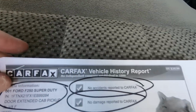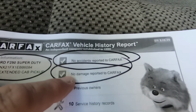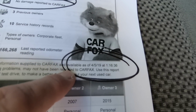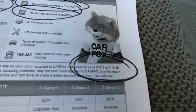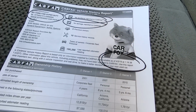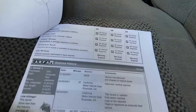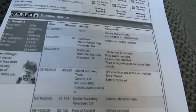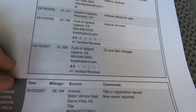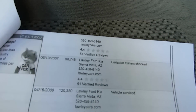Let's see, Carfax. Here's the VIN. No accident reported, no damage reported. I did this Carfax on 4/5 of 19. It's 4/8 of 19 right now. I thought I'd get back from detail faster than that. So, just got back from detail. So we got Upland, California, and then it made it to Arizona, to Sierra Vista.